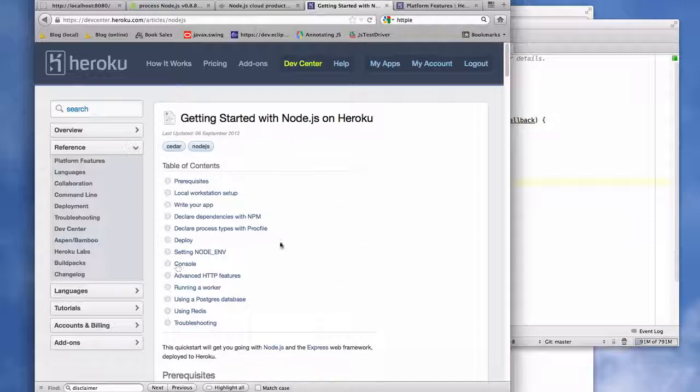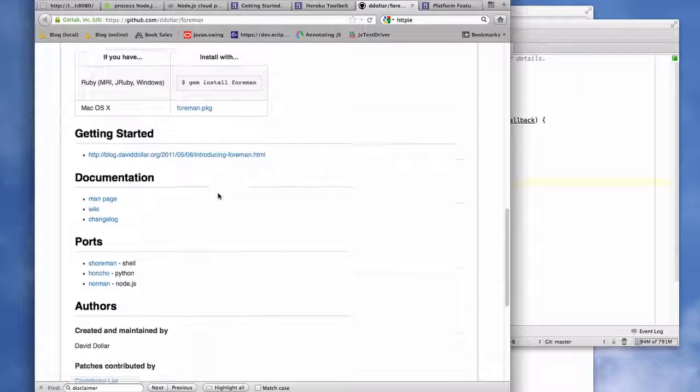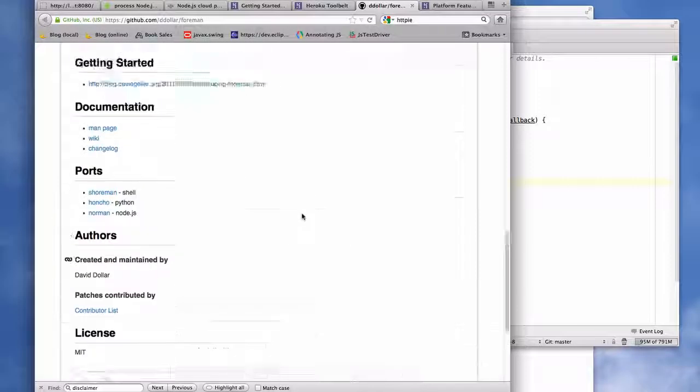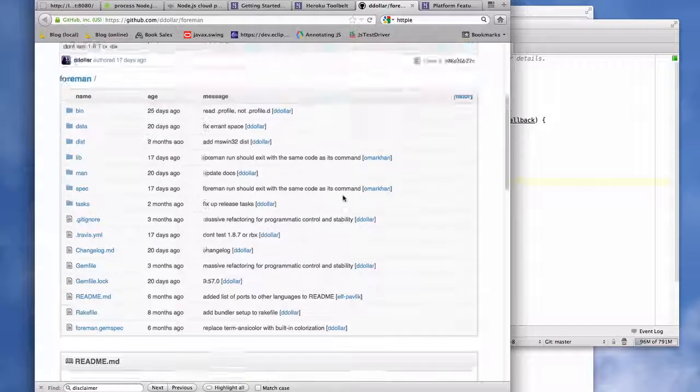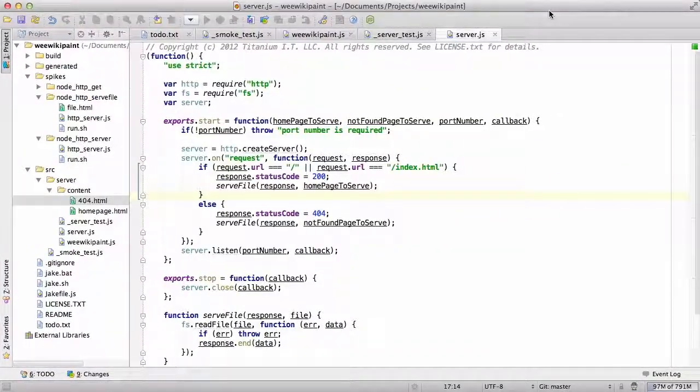You can simulate running your application on Heroku by running Foreman. The way Heroku works is you create a Procfile, a file named Procfile, that tells Heroku what you want to run, and Foreman will look in that same file and run the same code. I don't know if this is making sense. Let's go ahead and just try it.